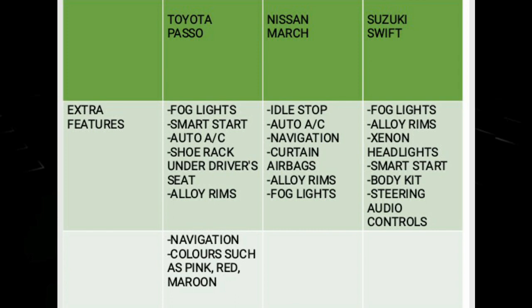The Nissan March can come with features such as the idle stop, automatic AC, navigation, curtain airbags and alloy rims. Lastly, the Swift can come with fog lights, alloy rims, xenon headlights, smart start, body kit and steering audio controls. So there you have it. These cars are excellent town or city cars. They are very frugal when it comes to fuel consumption.